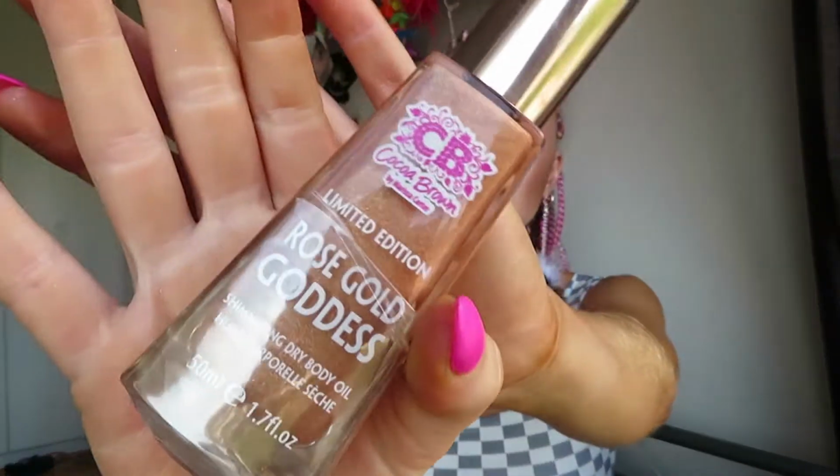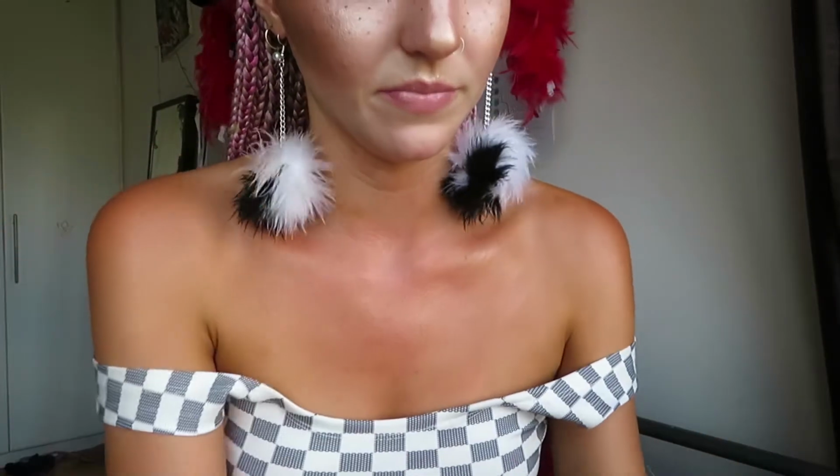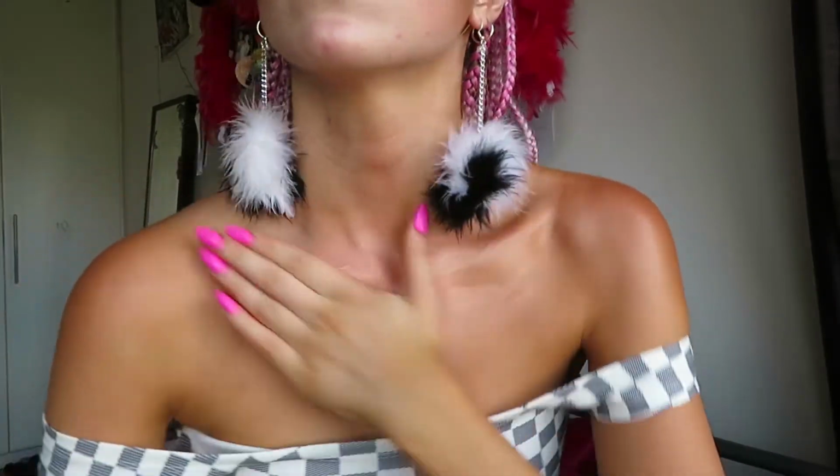The last thing that they sent me, which I absolutely love, is this rose gold goodness. So it's like an oil kind of thing, and I'm actually gonna wear some today. So what I'm gonna do, I'm gonna put some on right now. And I think what this does is it just tops up your tan while giving you a really shimmery look. So I'm gonna put some more on here. Yeah, so it gives you that real shimmer. I'm gonna let that dry for a second.